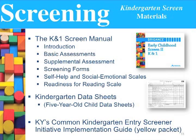The next two tabs you see are the basic assessments, K and 1. The tab section labeled Basic Assessments Kindergarten is required for this screen. The next tab says Supplemental Assessments. These are additional skills you can screen children for, but are not required during this pilot year. Next are the screening information forms, which include the rating forms and observation forms. These are also optional this pilot year. Next are the self-help and social emotional scales, which are required. Finally, there is the Readiness for Reading scale, another optional assessment.